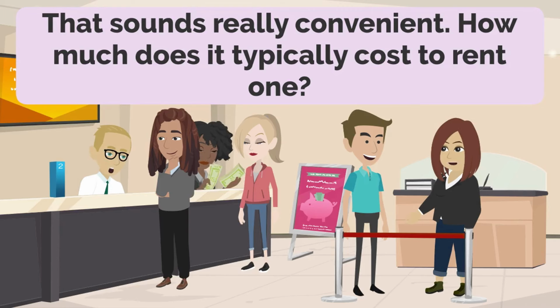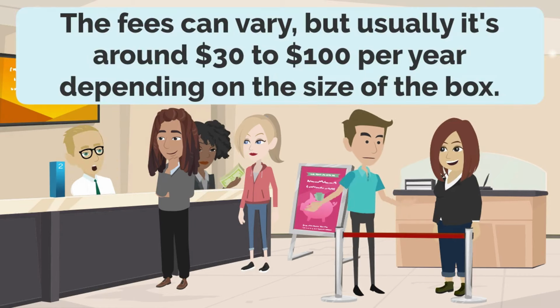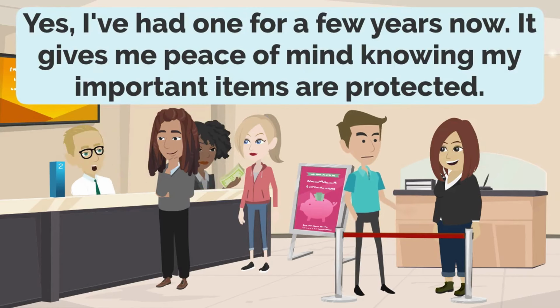That sounds really convenient. How much does it typically cost to rent one? The fees can vary, but usually it's around $30 to $100 per year depending on the size of the box. That's not too bad. Do you have one yourself? Yes, I've had one for a few years now. It gives me peace of mind knowing my important items are protected.